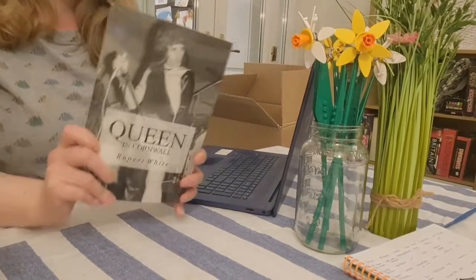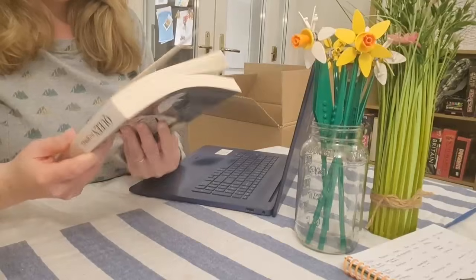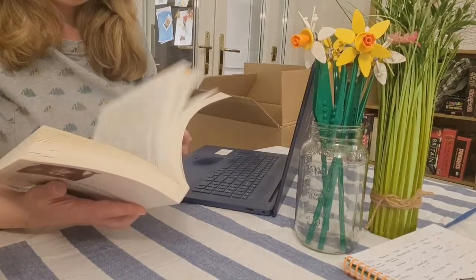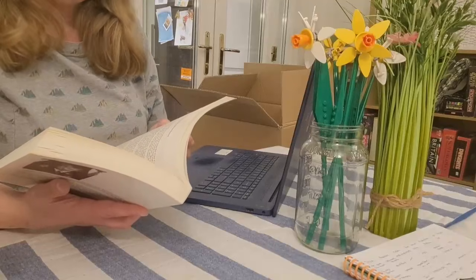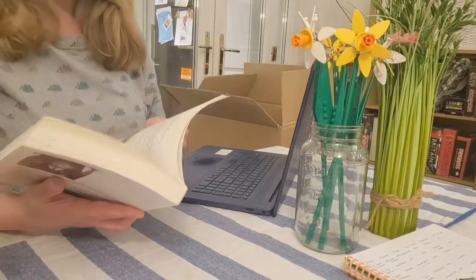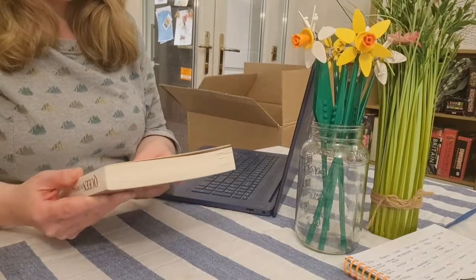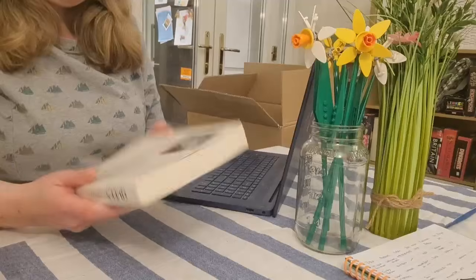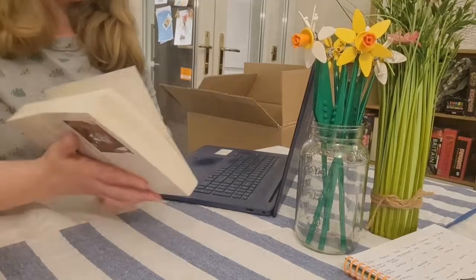Oh, this is a bit different. This is Queen in Cornwall. This is interesting. Yes, that's right. Roger Taylor's from Cornwall, isn't he? That's right. So yes, this is a history of Queen in Cornwall. And this looks like it's an independent publisher. Antenna Publications, have you heard of it? But no, looks like it's in good condition. Lots of photographs inside. Lovely.